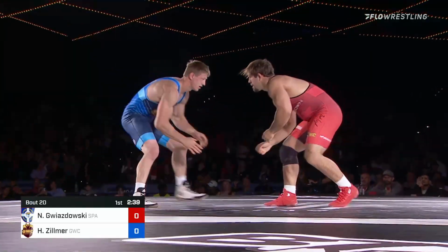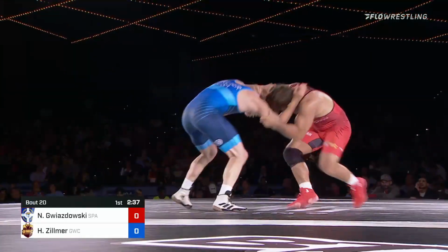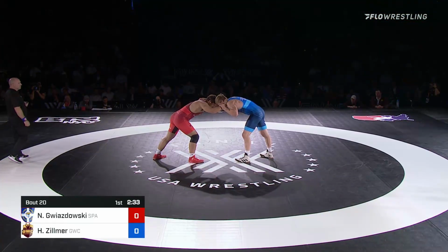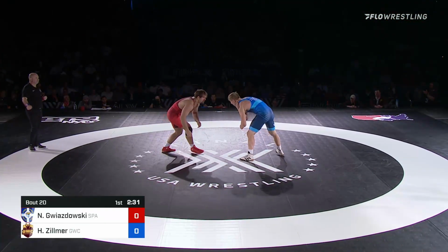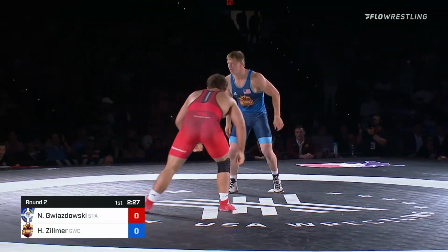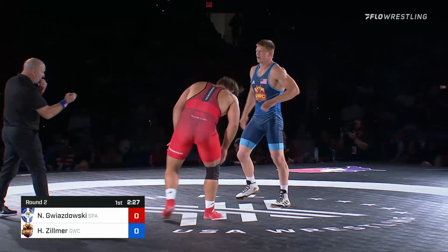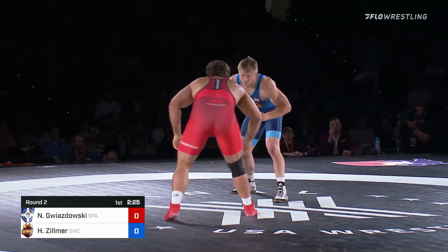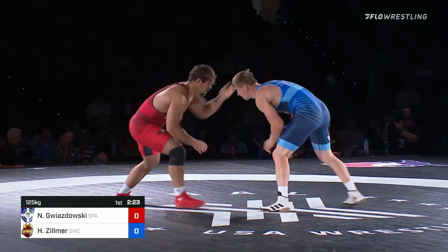Stepping around, you see Nick Gwiazdowski looking for that right side single leg, and he can hit his knee really effectively, but he doesn't always have to. Sometimes he has great timing. Nick was really athletic. Allows him to cover a lot of distance, and it's part athleticism, part really smart timing and how he can get into legs.